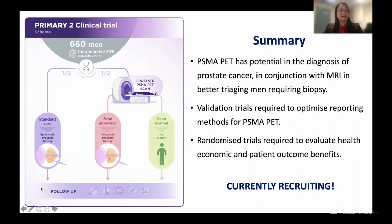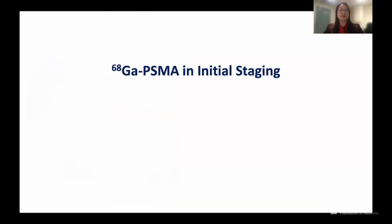And these patients are basically randomized to either standard of care prostate biopsy, or they have a PSMA PET scan to be able to target the biopsy itself. Or for those who have a normal scan, no biopsy is actually performed and the patients are followed up very closely afterwards. And this really would see if there are any benefits for their health, economic, and patient outcomes.